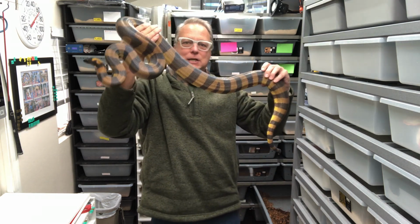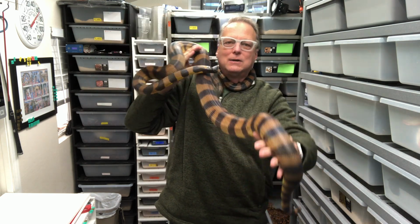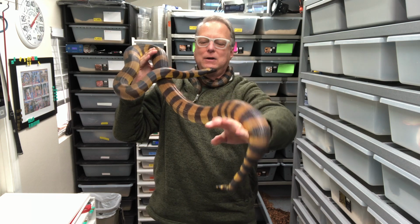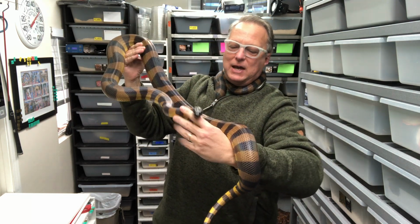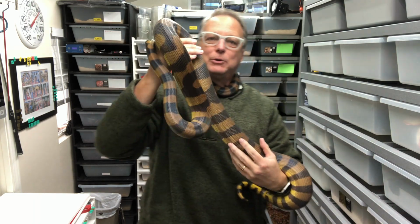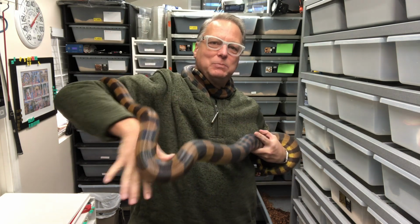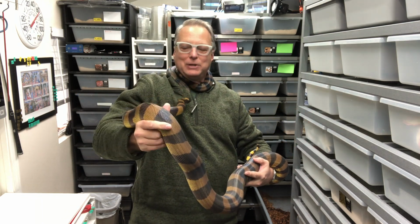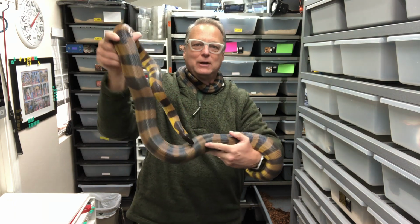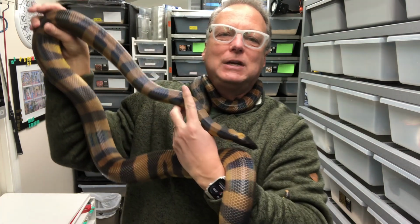So there she is. Nice big girl, beautiful coloring, really nice pattern, and she and this male have been together and have been locked up multiple times so far. So I'm hoping to get a bunch of eggs from this big girl, but you get the idea. She's a pretty big ringed python, and again, totally mellow to pull out of the tub, not aggressive like so many people say they are. But a really fun animal to keep.